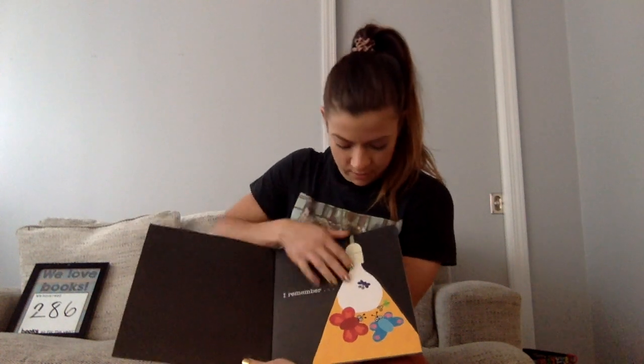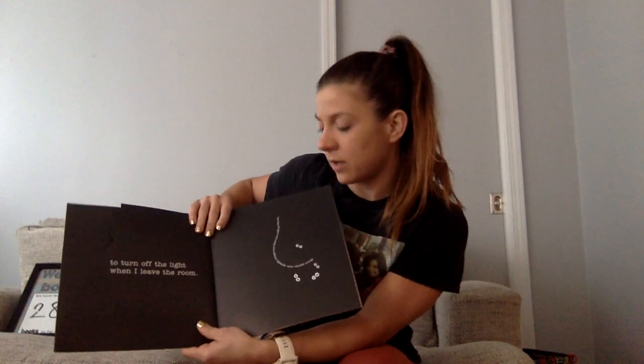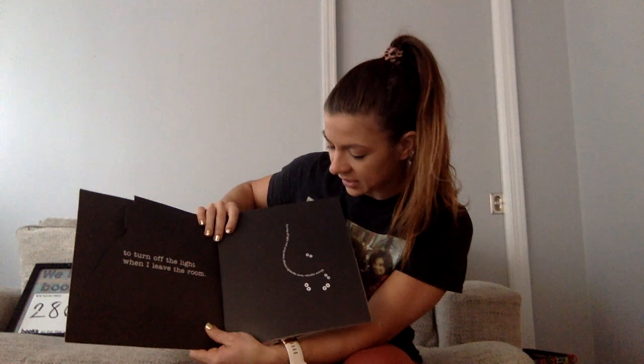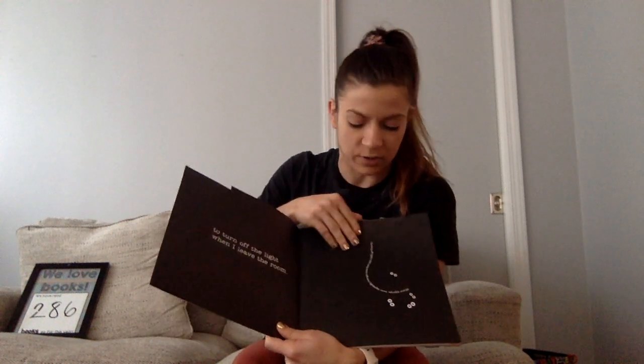I remember to turn off the light when I leave the room. Turning off lights and using more efficient light bulbs saves valuable energy. So one way you can help the world is to turn off the lights when you leave the room.